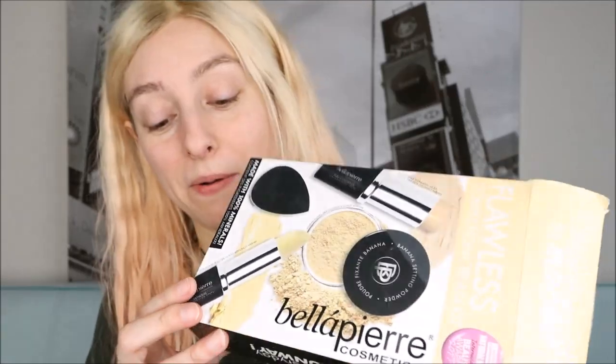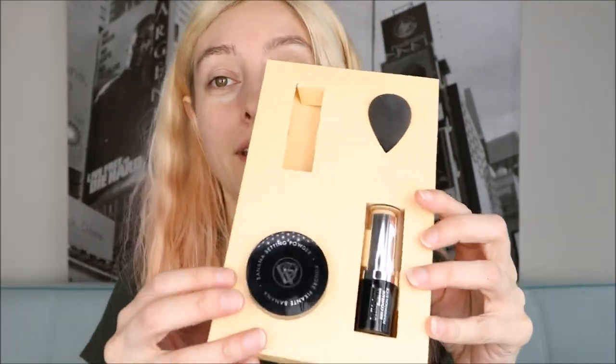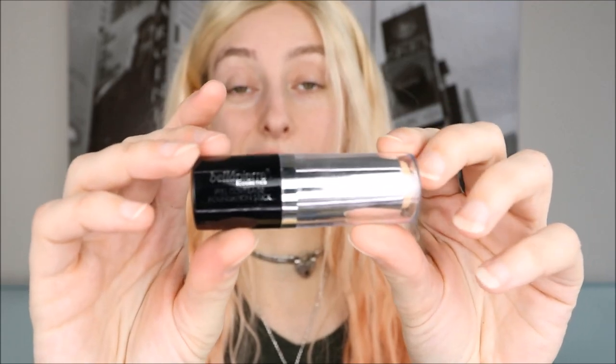Ew. Oh, I got this for $4, but it's missing something. That's probably why it was $4. So this is what came in it. Banana setting powder. I kind of look like a banana, don't I? Get out of the box! Oh, this might be a little bit too pale for me. Maybe not. There's also this full coverage foundation stick and a blending sponge.